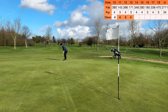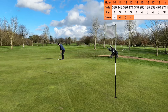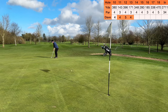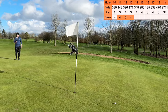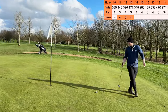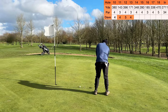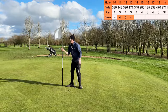Come on. Birdie attempt. Keep going, keep going. Stop. Look how quick they are. Look how quick they are. And I did not hit that hard at all. And I've left this big for par. There we have it, guys. Finally, another par on the cards.